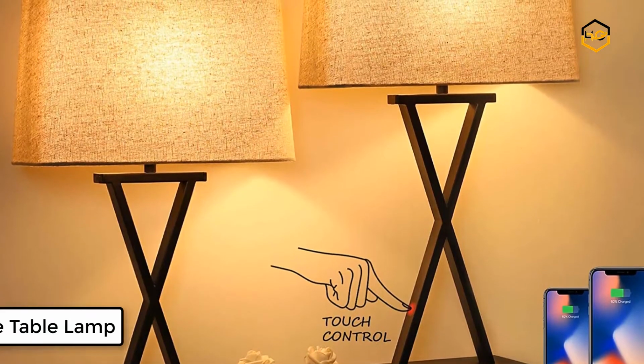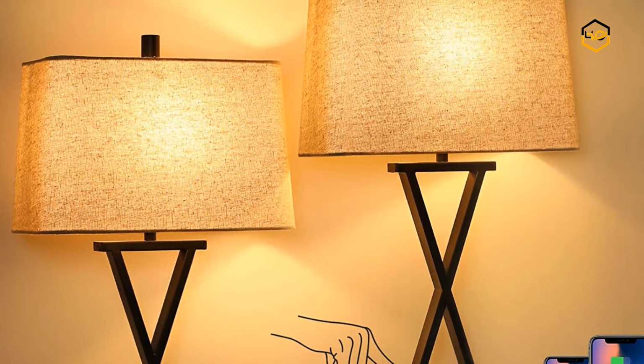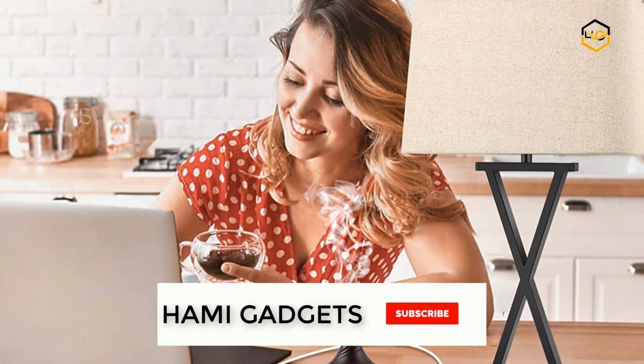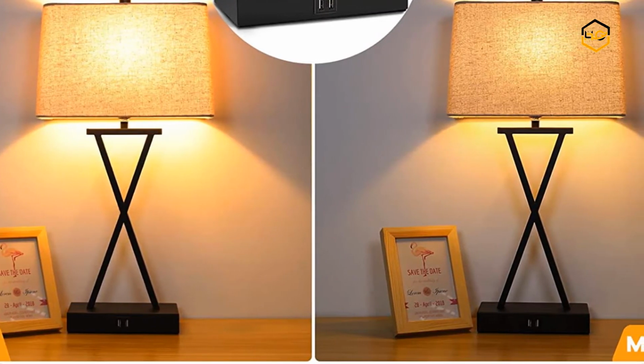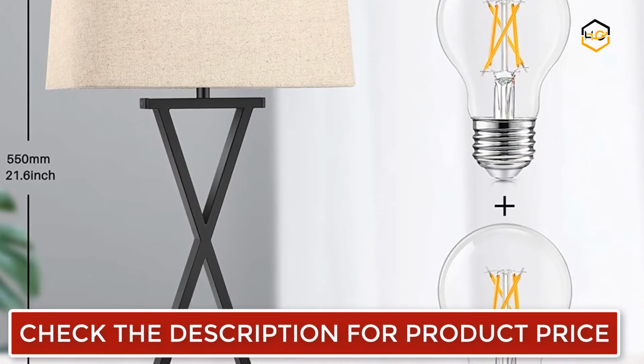At number 3 we have the Bastos Bedside Table Lamp. The table lamp set of 2 includes 2 dimmable LED bulbs. The high-quality Edison bulbs can provide a glare-free, non-flickering and natural light. Combined with the cream fabric shade, these nightstand table lamps will emit gentle warm white light, making it easy to create a comfortable and cozy atmosphere for your home.